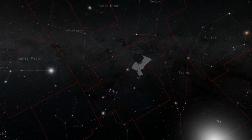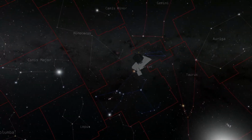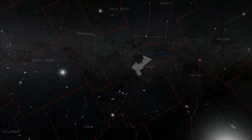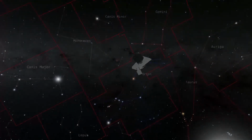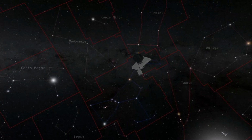And this is how we're now going to explain to you where we're going to point the James Webb Space Telescope to, because these constellations are really showing you where we're going to say we're going to now look towards Orion or to Canis Major or to Monoceros or to Canis Minor. All of these are areas of the sky that we think of as maps of where we will be looking.